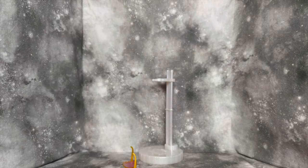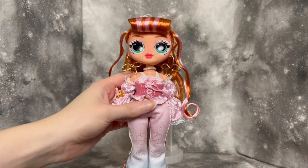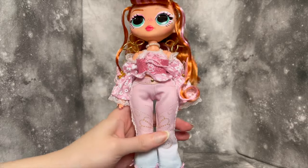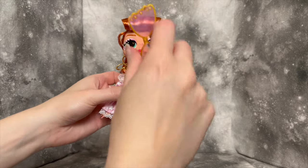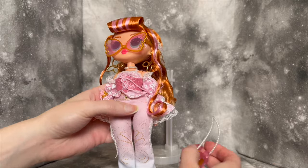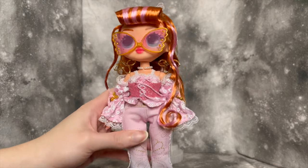Oh my gosh, I almost just broke her earring. Hold on. That was a little scary. I might have the earrings on backwards. I'm not 100% sure. I'm gonna take them out again anyway when I wash her hair. But yeah, I think this is stunning. I think the amount of detail in her pieces and everything is absolutely amazing. Look at how cute she looks with all of her goodies all put on.